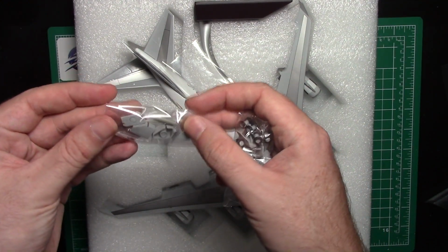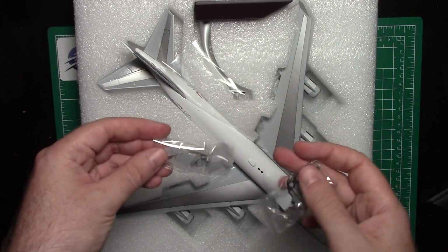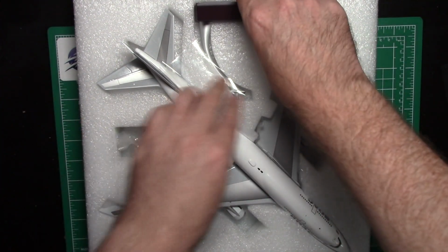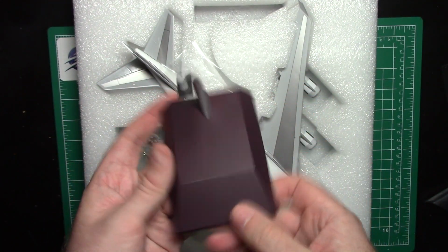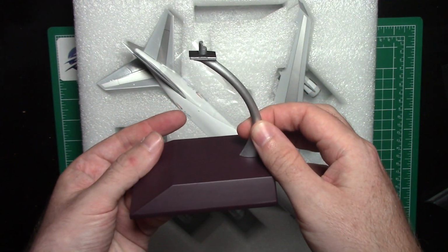There's a few little parts in there too. I think they're magnetized. It's like magnets on there, so you can have the wheels up or down. Don't need to open the bag, but they come in that little box right here. And the stand is metal. Really nice. It doesn't have any kind of logo on it, but just plain metal.